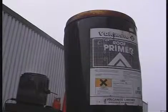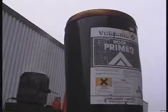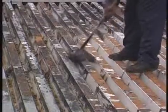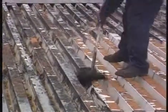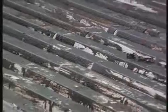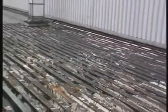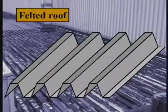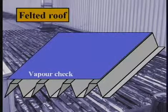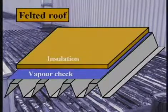Where the structure is dirty or dusty, a cold bituminous primer is sometimes applied to improve its bond with the subsequent layer. The structure here is profiled steel decking. The new specification differs from the original in a number of ways. These include thicker insulation and a vapour control layer to reduce the risk of interstitial condensation.